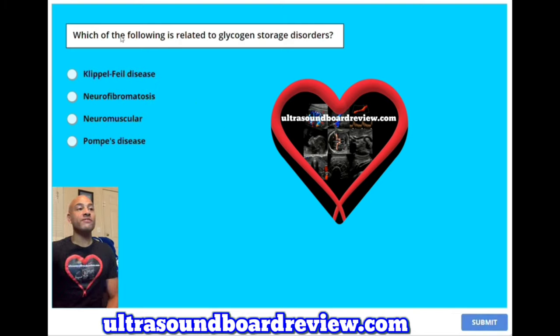Question 70. Which of the following is related to glycogen storage disorders? A, Klippel-Feil disease or syndrome. B, neurofibromatosis. C, neuromuscular. Or D, Pompe's disease.